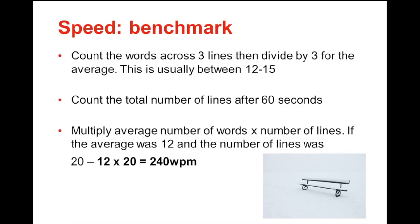Okay, stop. Now count up the total number of lines that you got through. And then you want to times that number by the average number of words. So if you got through 20 lines, 20 times 12 would be 240. The average reading speed tends to be between 240 to 340 words per minute, if you just want to gauge where you are across that line right now.